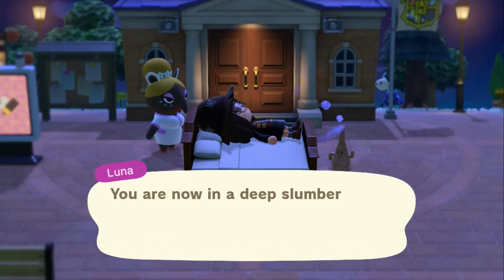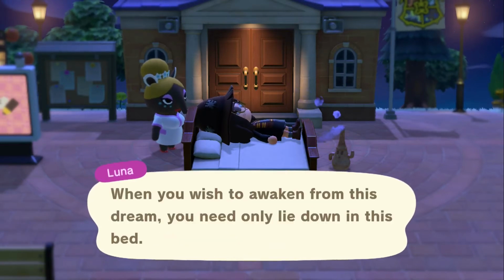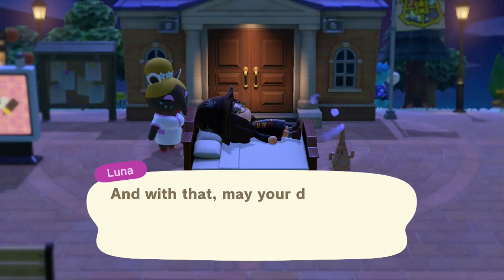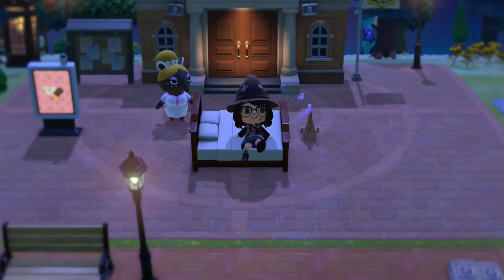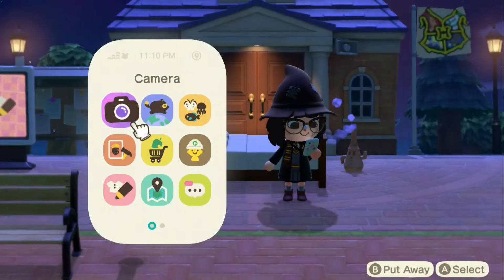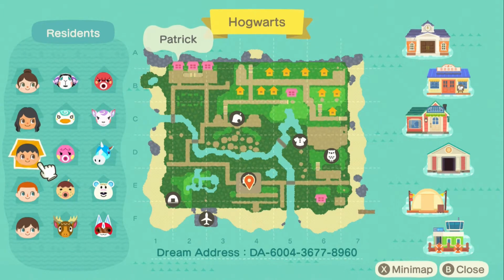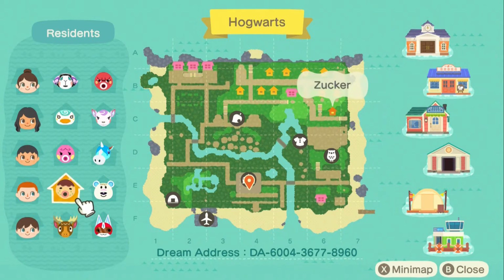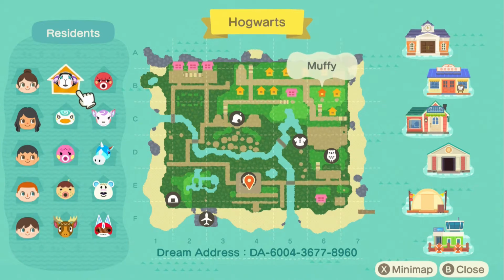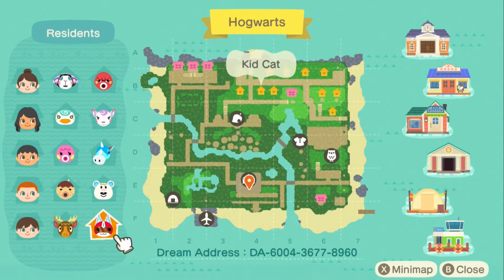Yes, hello Luna. Well, I see the Hogwarts crest sign back there. Good flag. And hey, I see our first villager. There's Julian back there. Sup, Julian? Come to greet us to this magical, mystical island. All right, so we have Grace, Marcella, Patrick, Michael, Matthew, Eric, Zucker, Marina, Sprinkle, Muffy, Octavian, Diana, Julian, Tutu, and Kit Kat.